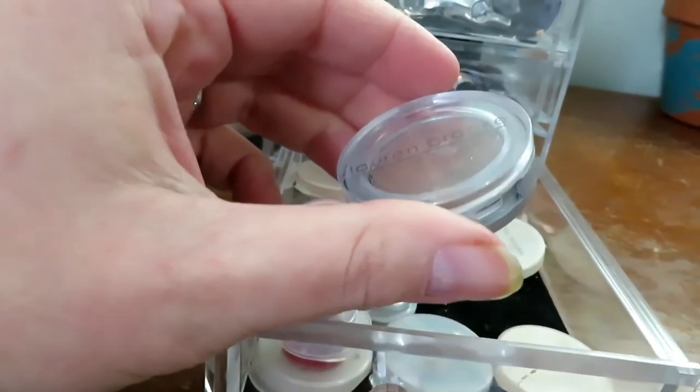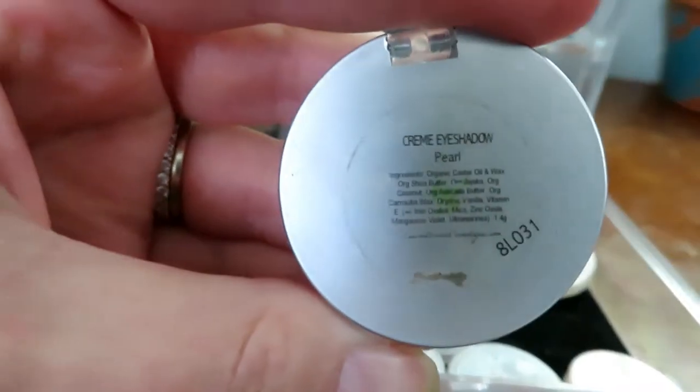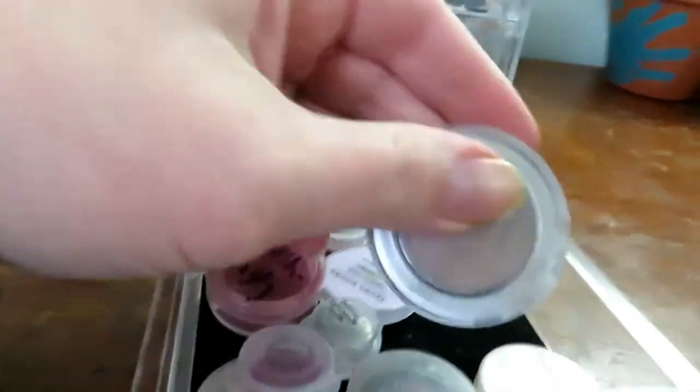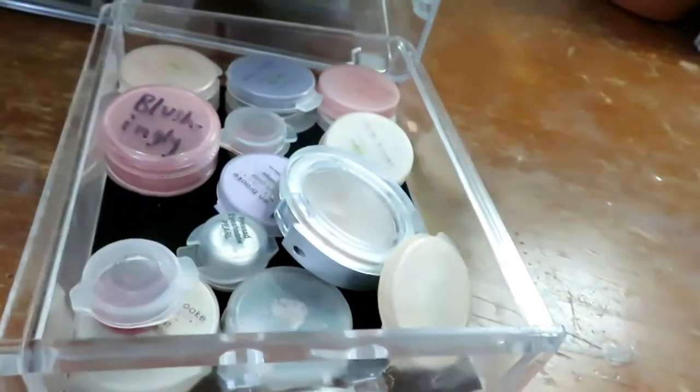We've got, what is this, Lauren Brooke? This was a bronzer, a cream eyeshadow. Oh, that's right. I usually use this in the summer, fall. As you can see, it's kind of dirty because of dipping in with eyeshadow or eyeliner. Anyway, that's what I have in there.